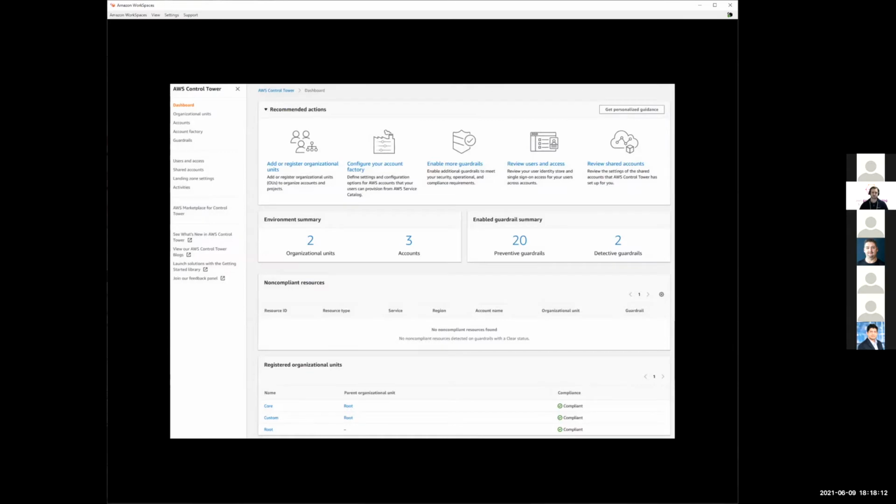Because I'm a little bit conscious of security, and if I showed you the whole Control Tower console, it will show all my personal email addresses, I've gone to using screenshots. So sorry, guys. So here's a screenshot of a Control Tower that I've got set up on my personal account.